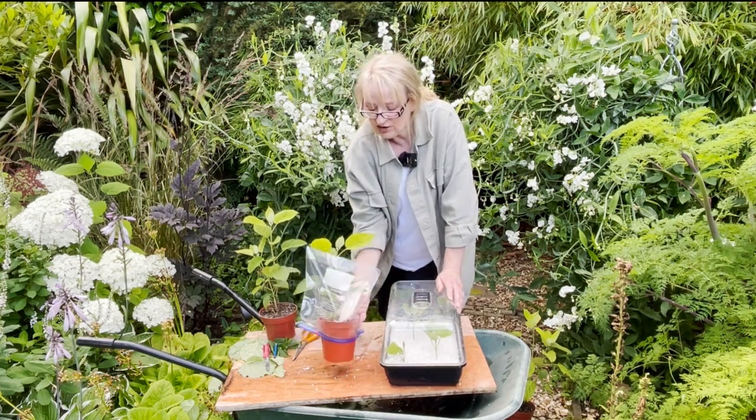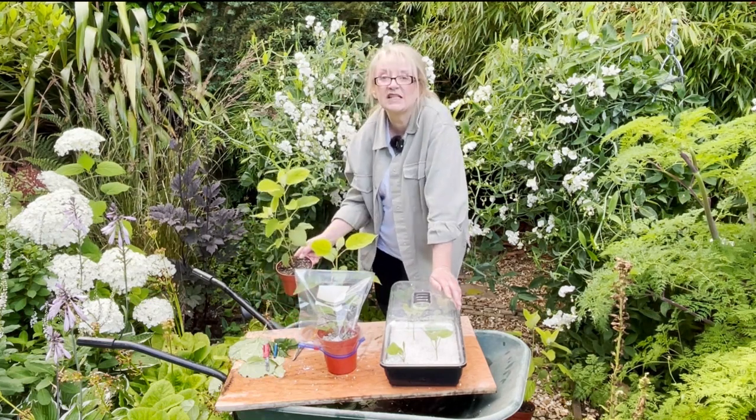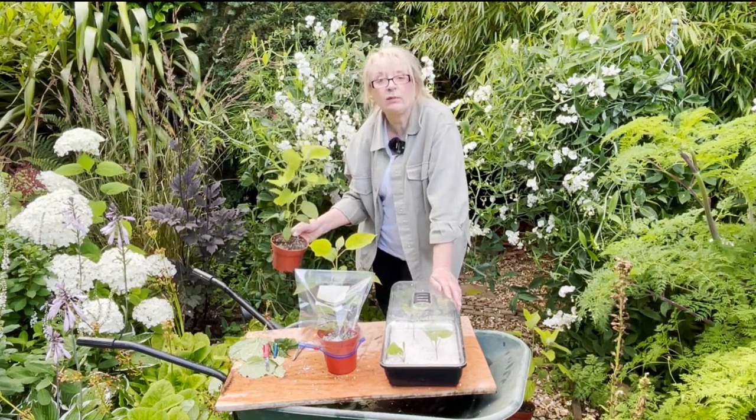This one here, obviously I tried for the very first time last year and it worked because I've got some lovely young plants. And I'm going to pot these on and I'm not going to plant them out until next year.